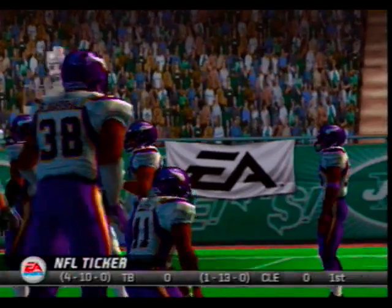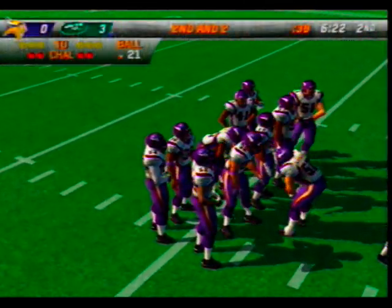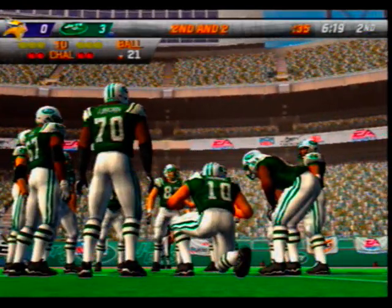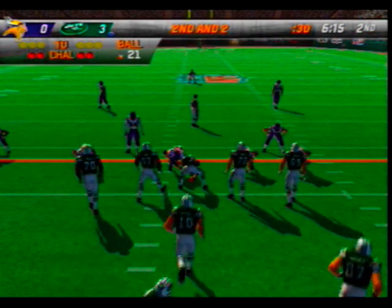Vision is so important to these ball carriers. They got to find the hole and get to it before it closes. There's no hole there, and they got to know that too. If you don't have the vision, you just can't find the hole. Second and two. 21-yard line.